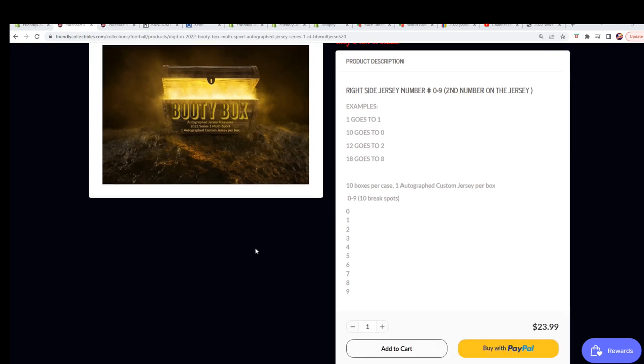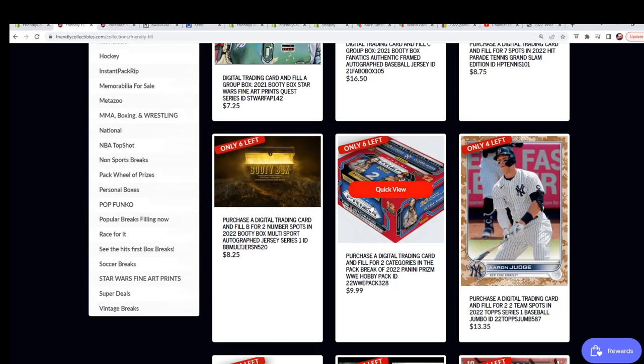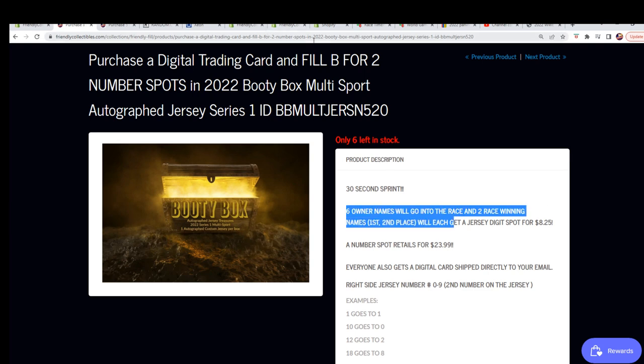You can win a jersey digit spot for really cheap. There's actually two spots that are in this filler here, where, you know, you get in and it's the same thing we're getting ready to do now. This is filler B. Two winners each get a digit. So it's a 1 in 3 chance. There's two spots tied up in here with 600 names.